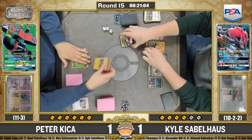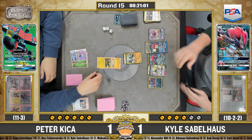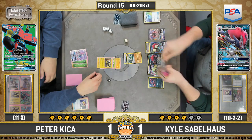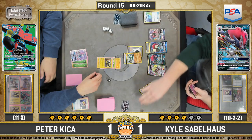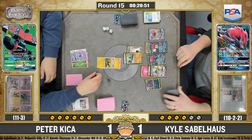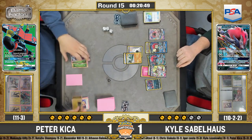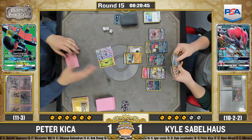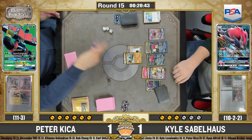Guzma's up for Vikavolt, and he's going to Sensitive Blade and knock out Vikavolt with this double colorless energy that he has after Max Potioning. And this is just a brutal turn. I think Kyle is going to seal this match up with this play here. Yeah, I don't think there's anything that Peter's going to be able to do at this point. I don't like to call it as early as this, but he does also get that other Puzzle out of his prize. There is the 2. Putting the handshake. There is the handshake.